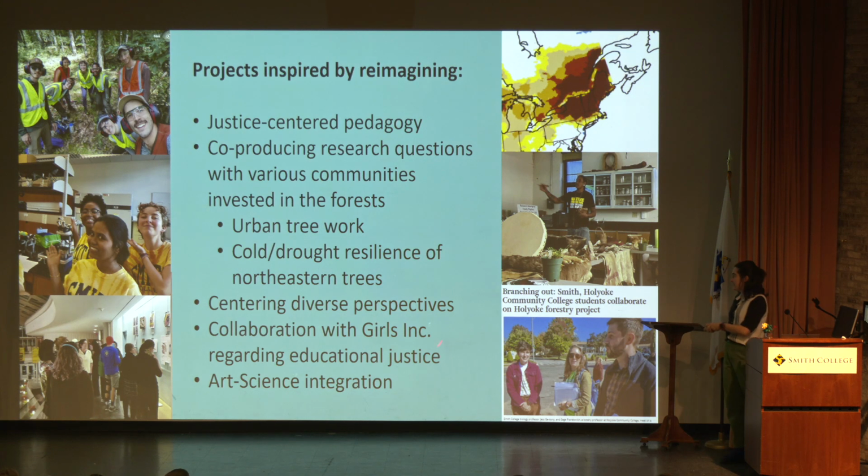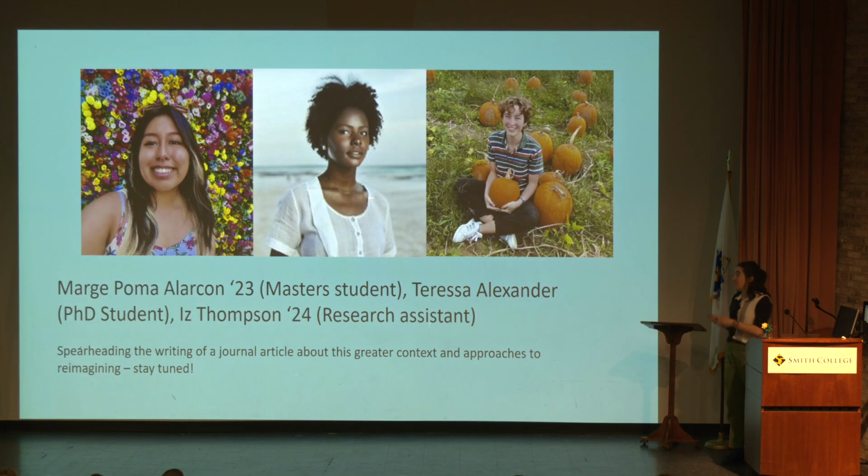We are also collaborating with Girls Inc. in Holyoke in terms of thinking about educational justice projects. And then lastly, we're doing some art and science integration, and that's what the rest of the talk is about. Okay, but if you're interested more in the reimagining projects, so Marge, Teresa, and Iz, they're really large. Okay.